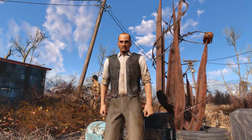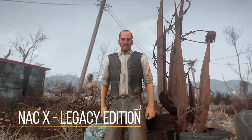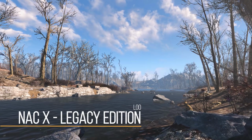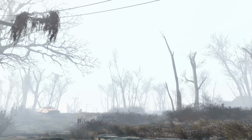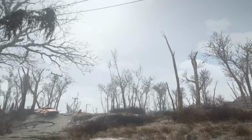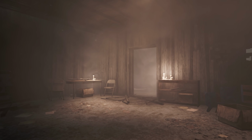But without further ado, let's take a look first at Natural and Atmospheric Commonwealth 10, also known as NAC X Legacy Edition. That name may sound familiar to you because Natural and Atmospheric Commonwealth is a mod that has already released for Fallout 4 and Skyrim. But this 10th Legacy Edition is really a huge overhaul or feature addition over what is currently available in the typical Natural and Atmospheric Commonwealth. It just does a lot more and does a lot more better.